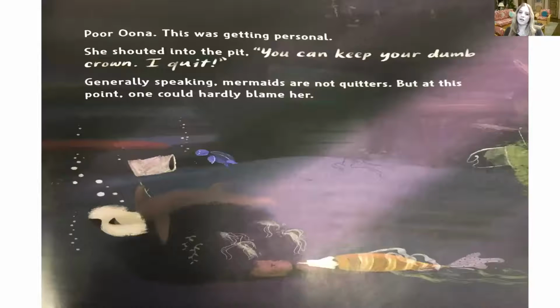My goodness, there's a lot going on. Poor Una. This was getting personal. She shouted into the pit, "You can keep your dumb crown. I quit." Have you ever felt like that? It's just getting too difficult. You just wanted to give up. Well, generally speaking, mermaids are not quitters. But at this point, one could hardly blame her.